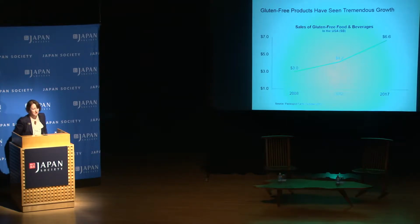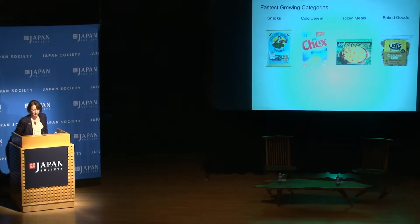So in less than 10 years, the forecast was to more than double in sales of gluten-free products. It's a pretty amazing marketplace. And as I said, a lot of it is being driven by people who have decided to adopt a gluten-free lifestyle and don't need to do so for medical reasons. The fastest growing categories are snacks, cereals, frozen meals, and baked goods.